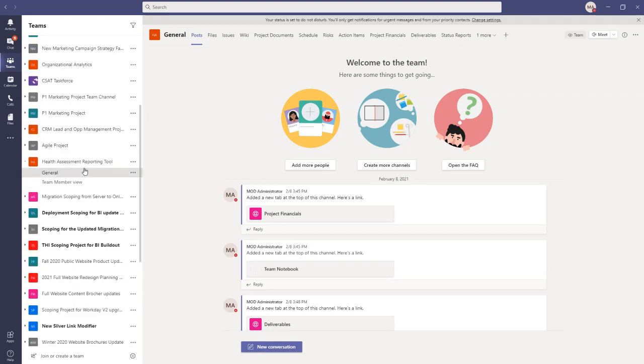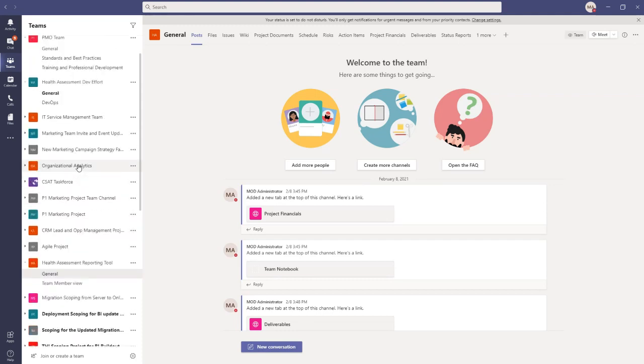So in this case, we're going to focus on the health assessment reporting tool project. For that project, we have a general tab, which is going to be made available to the folks that are on the project team based on their security. We're going to have a team member view here. We're also going to have a DevOps view that's up here as well. So we may have team members that want to integrate the data and see it. We also may have a different view for the development teams. We may want to get visibility into what the dev teams are working on in the project.